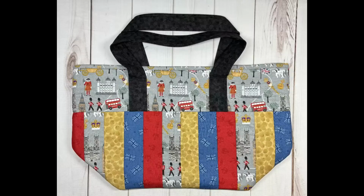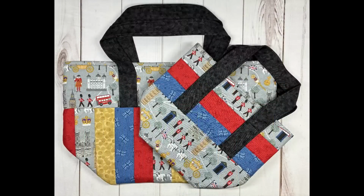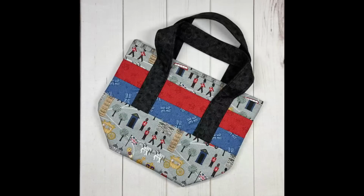There are 2 sizes in the pattern, so we actually made both. And this was, of course, the bag I couldn't bring with me to London, so I had to buy that other bag that you saw in the video. But this is from our Strip to the Beach pattern, and that is quilt as you go, super fast and easy to do. So check that out if you're interested.